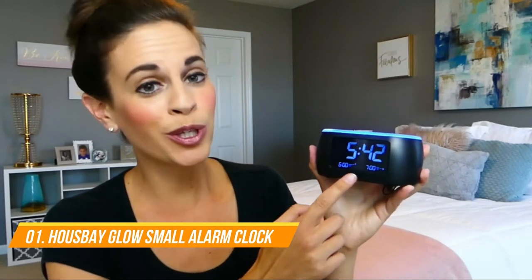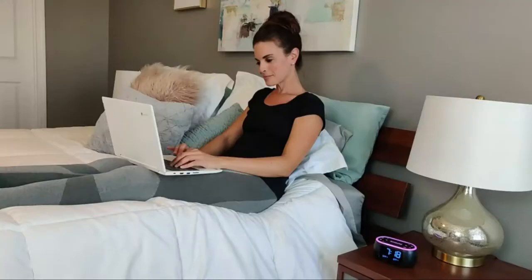This is the House Bay Alarm Clock Radio. It has dual alarms and can wake you up with your favorite radio station, built-in beep sound, or birds chirping. The alarm volume is adjustable and it slowly increases in volume so it doesn't startle you awake. It has a built-in FM radio that means you can listen to your favorite radio stations in your daily life.